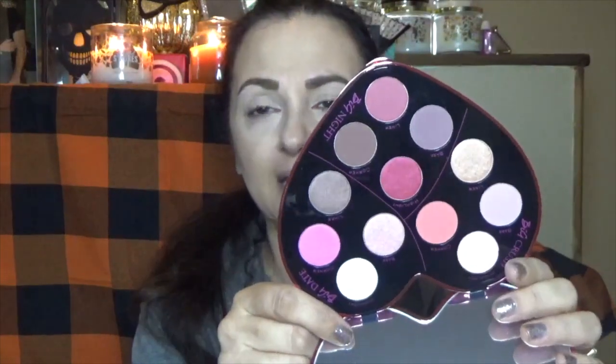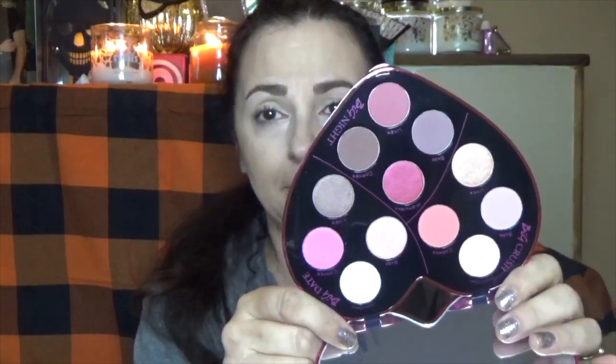You are getting, as I said, the 12 shadows, and they are divided up into quads. So they have Big Crush, Big Date, and down here is called Big Night. I'm going to swatch them in those quads so you can see if it's going to be actually usable as a quad. The palette as a whole does have 9.6 grams of product in it, which when you divide it out over the 12 shades, because they are equally sized, equals 0.8 grams of product, which is much lower, of course, than, say, other shadows.